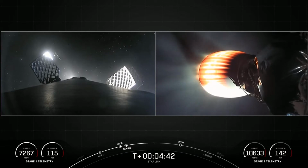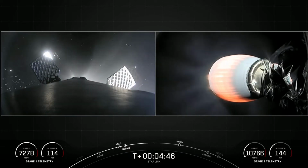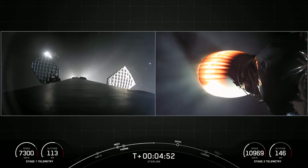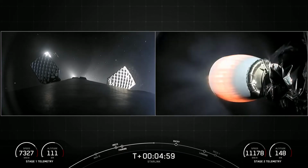Then we can gimbal the engine and guide the stage. The grid fins orient the rocket during re-entry and then guide the rocket during descent. Also look out, you may see some white puffs on the left side of the screen. Those are nitrogen gas bursts for attitude control.